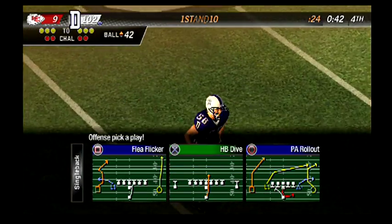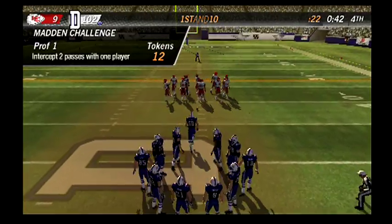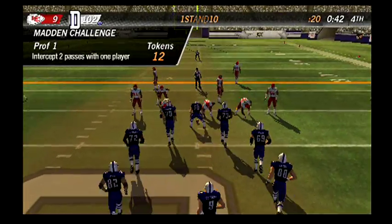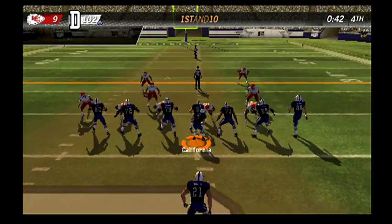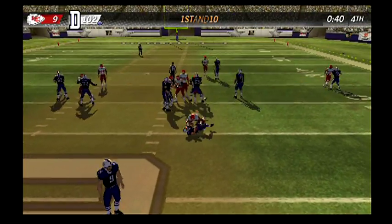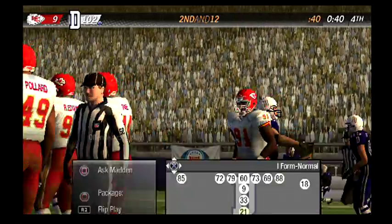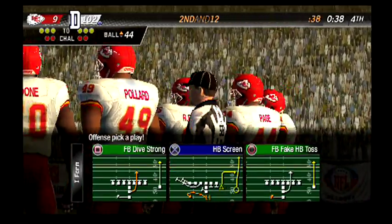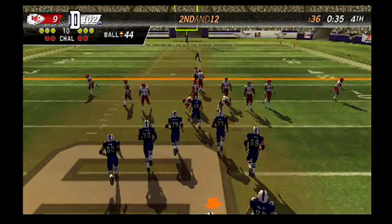Run it up the gut and keep that clock moving. After the interception, it's now first and 10. Here we come. With the carry, Johnson stops the play in the backfield. Nothing doing in the middle. Two will stop him for a loss. The defense is well coached. Everyone knows what their assignment is. That time they worked as a team and they made it look easy.